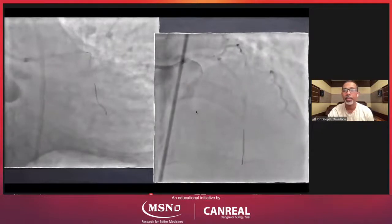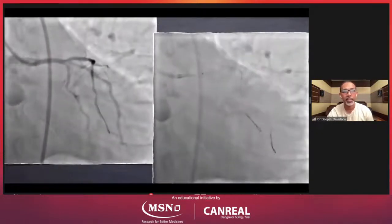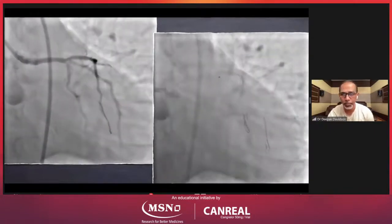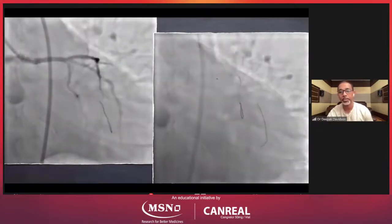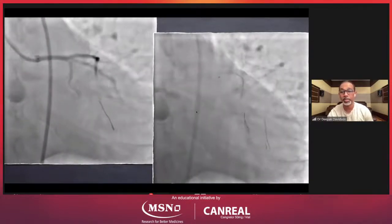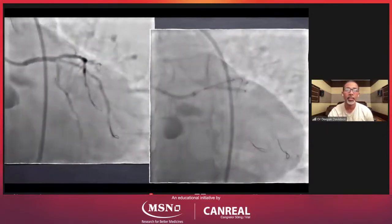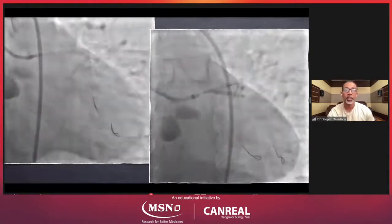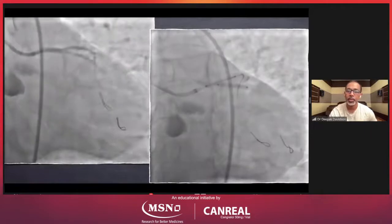We wired the LAD, and we wired the huge ramus branch. Every time we aspirated, the clot would move from one side to the other, in spite of it being a very fresh clot. It would move from one vessel to the other. Finally, we had to do balloon dilatations on both vessels, but still nothing seemed to happen. We also felt that the stent in the LAD was a bit underexpanded, so we went ahead with further dilatation of the stent in the LAD with no cardiac contractility.